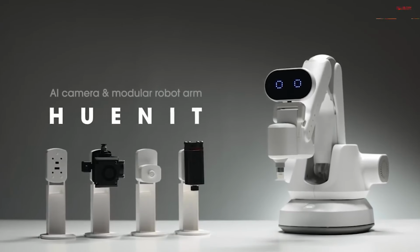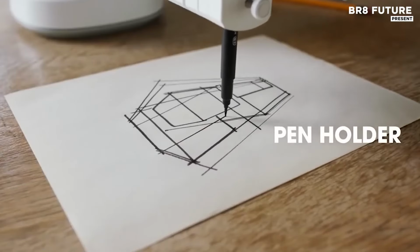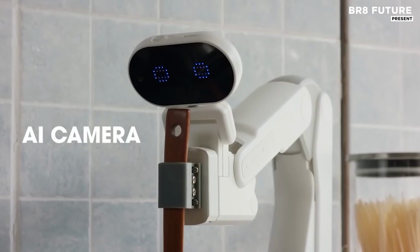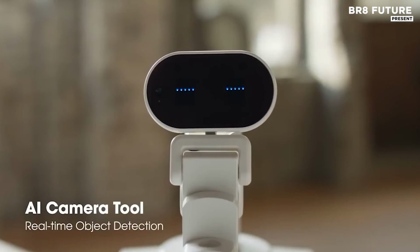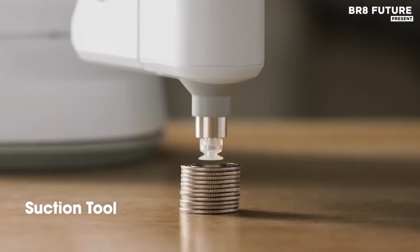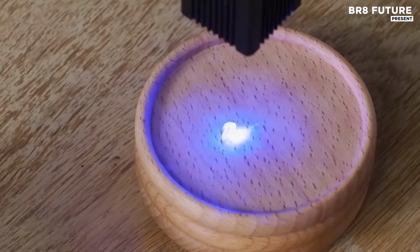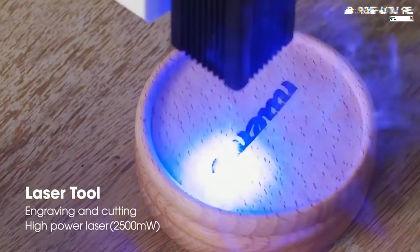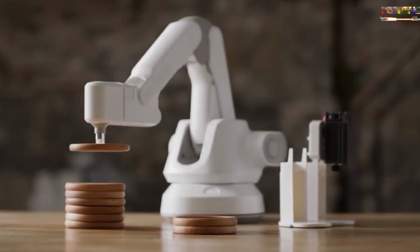From sketch to structure, concept to creation, Pint transforms your desk into a production hub. Engineered for precision and built for imagination, this modular robot arm is more than just a tool. It's a full-scale creative companion. With an integrated AI camera, Pint sees the world like you do, recognizing faces, objects, and patterns with sharp detail, giving your projects intelligent depth.